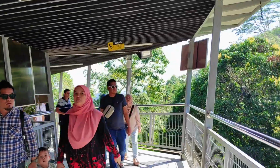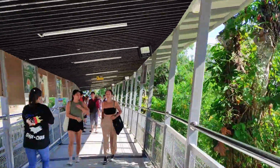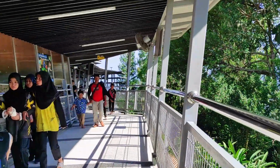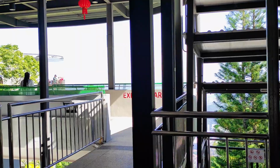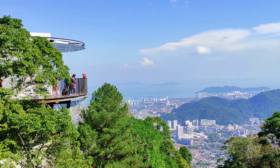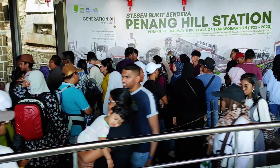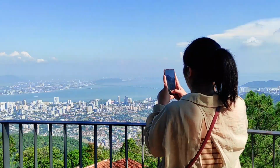Now it's time to go back to the funicular train. A lot of people continue to arrive at Penang Hill. Before leaving the place, I decided to enjoy one more time the beautiful view from the hill.